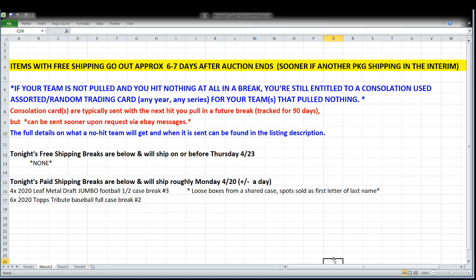So a lot of variables right now, including whether or not they show up to do my pickup, and then the lobby hours are shorter, and I don't know. It's been a hot mess lately, but we're going to do our best to get it out on or before Monday. And if you should not hit in either of these breaks tonight, meaning you do not hit a card of any sort, base or otherwise, you will still get a package in the mail. It will have consolation card or cards in it, and it will ship out when the rest of the break goes out the door. So that's what you can plan on there.